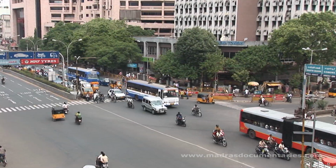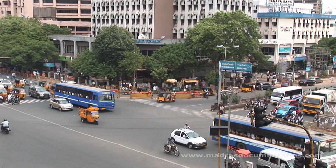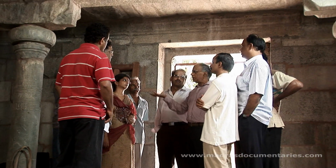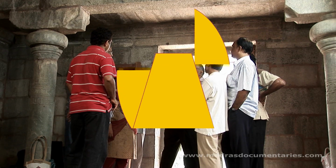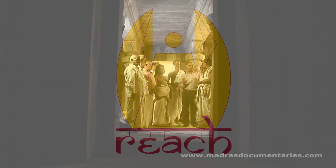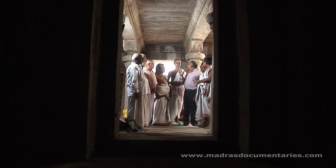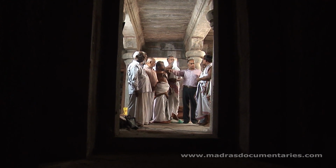The search brought the elders of the village to Madras, or Chennai as it is known today. Here, they met a group of archaeologists with years of experience in restoration and conservation. The archaeologists were working through an organization called Rural Education and Conservation of Heritage Foundation, REACH. The REACH team would be led by Dr. T. Satyamurthy, former Director of Archaeology, Government of Kerala, and Superintending Archaeologist, Archaeological Survey of India.